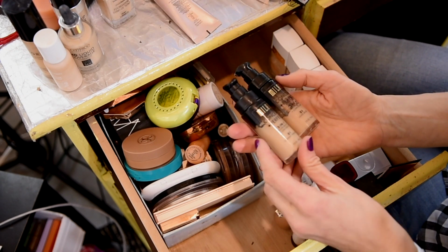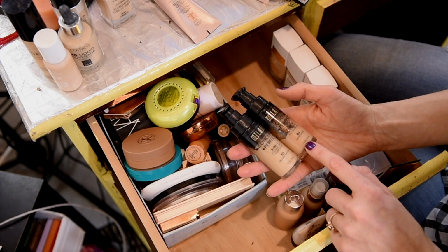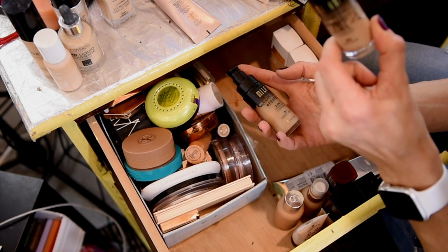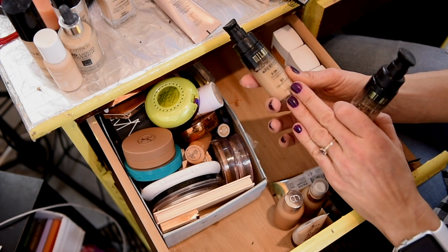I have a few different bottles of the Conceal and Perfect foundation. I have 01 Creamy Vanilla and 03 Light Beige. I think I might get rid of 03 Light Beige because I think this one I've had for a long time. It looks like it's kind of starting to separate inside there, and I'm just going to go ahead and keep this one. If I need to darken it up, I can use another foundation to do that.